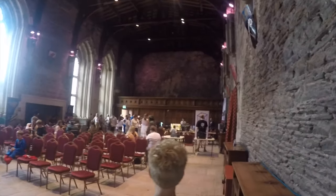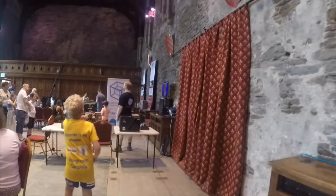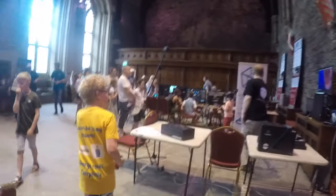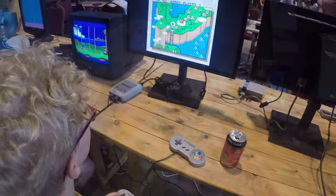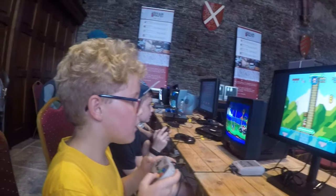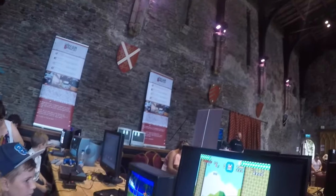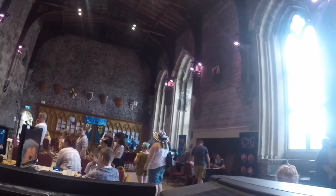This is the Great Hall. Look at this. Oh, you're playing Mario, are you? Yeah. Playing a computer game in the Great Hall of a castle just doesn't seem right. Yeah, it doesn't seem right.